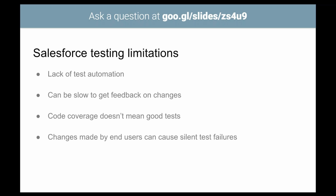There's also this obsession with correlating code coverage and the goodness of your tests. People strive for higher and higher code coverage. And code coverage is a good indicator, but it doesn't mean that you've written good tests. Also, changes made by end users can cause silent test failures if you don't have that automation in place.